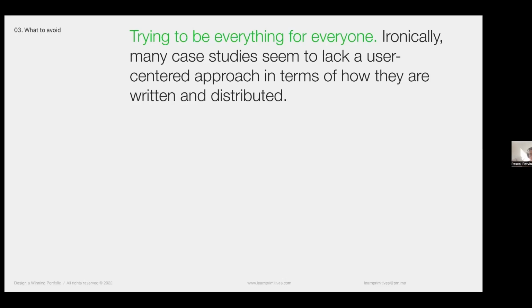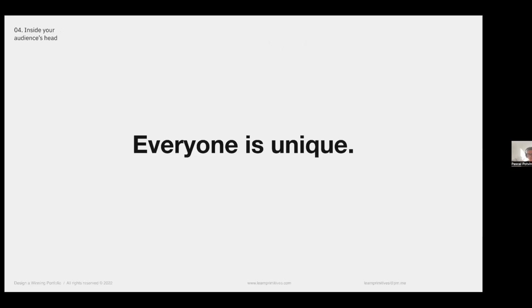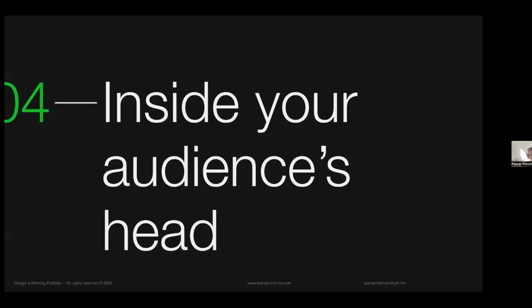All books are the same. They have a book, they have a title, everything. It's your goal to stand out. And it's the same thing in your portfolio. Everything is the same, it has pages, it has a cover. You have to stand out. So everyone is unique, and that's what we need to focus on.